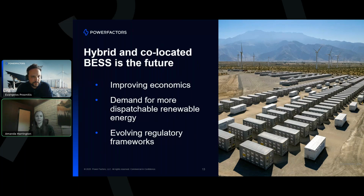Great. Yeah, so let's unpack that, starting with the economics and then the dispatchability and also more on the regulation. Can you take a little bit deeper dive on those elements and the hybrid and co-located BESS being the future and why we need to look ahead?